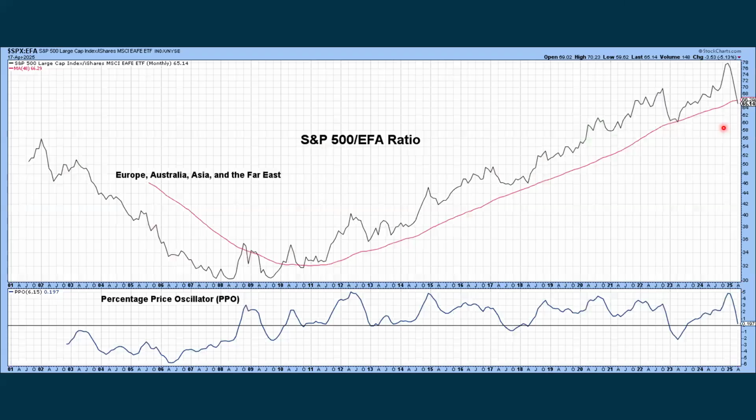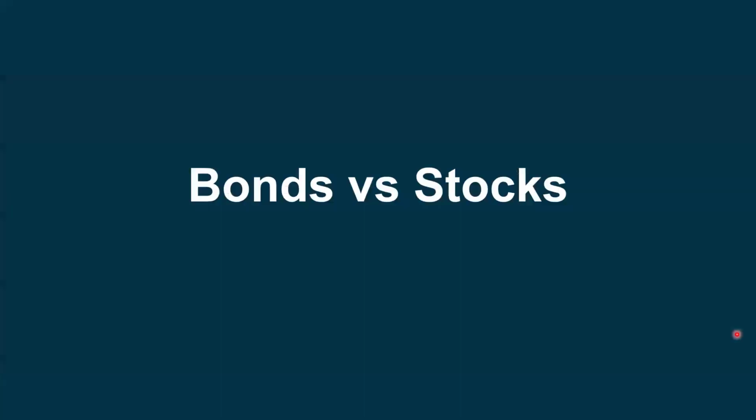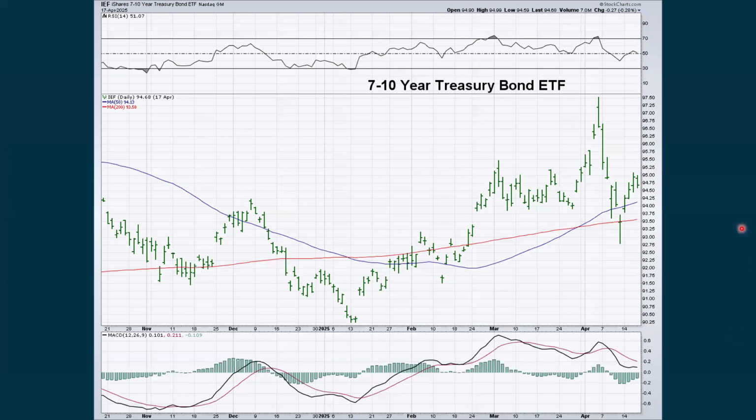Then this is a longer term chart. This looks at the S&P and then looks at stocks in Europe, Australia, Asia, and the Far East. For the first time in quite a while, we're starting to drop below the red line here. And then this is a longer term chart where we're seeing that the momentum, the PPO, is coming down, also showing weakness.